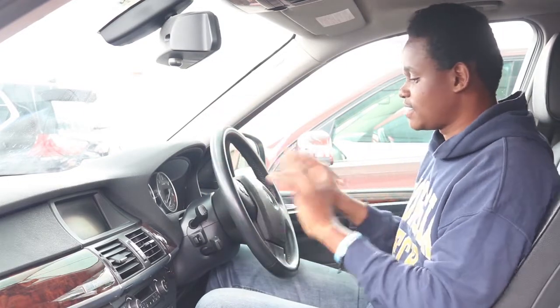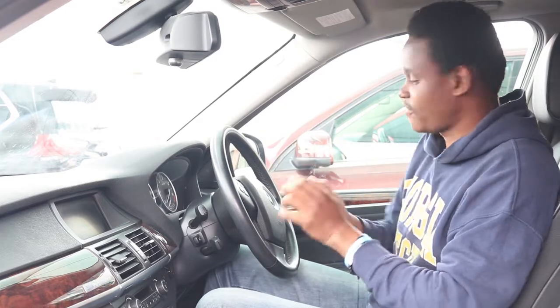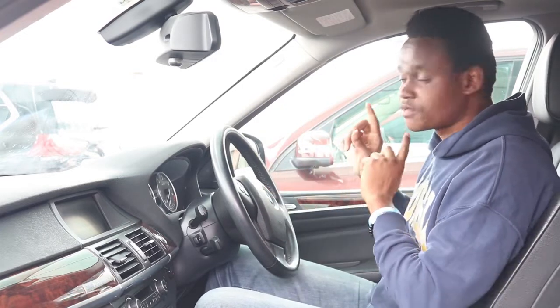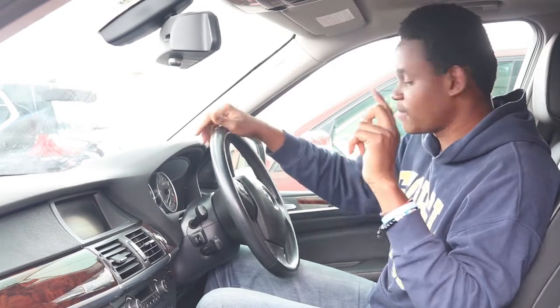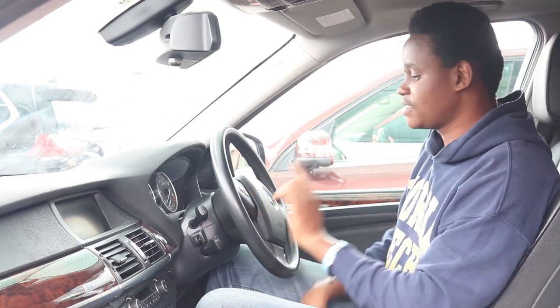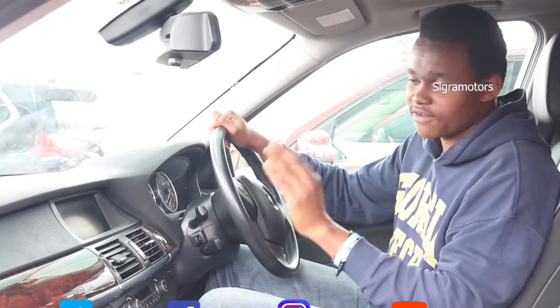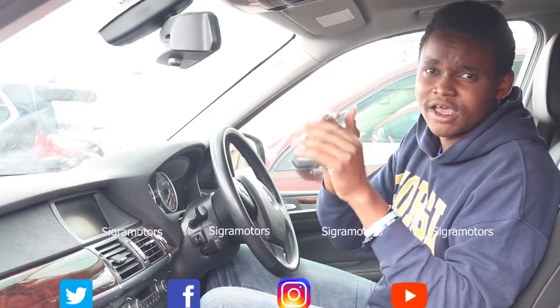Number two, it has buttons here. It has radio buttons actually. You just need to be comfortable as you drive. You can search any channel that you want to listen to. You can also change from FM radio to CD, Bluetooth, from the steering wheel. You can add and reduce volume from this place. Also, guys, you can receive your calls as you drive, as long as your phone is connected via Bluetooth in the car.